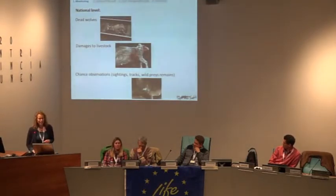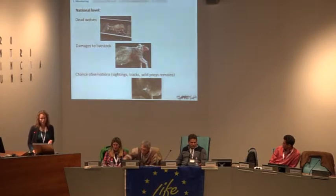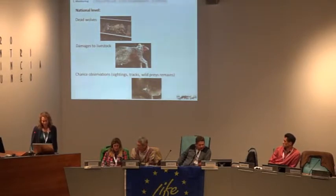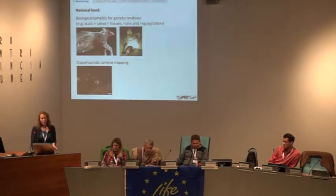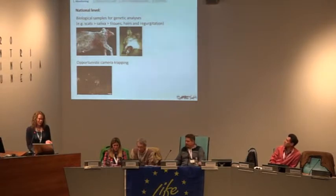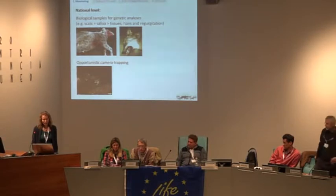At a national level, we gather data mainly from dead wolves, also from livestock that was killed by wolves, and through chance observations. Chance observations can be sightings, tracks, and of course wild prey remains. These biological samples are then used for genetic analysis, mainly on scats found in fields, but also saliva, tissue, hairs and regurgitations. These are always collected when there are damages to livestock, mainly by the rangers in the field employed by the cantons. In some cases we also use opportunistic camera trapping. I'll come back to that later.